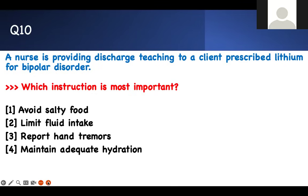The nurse instructs the patient to avoid salty food. That's a bad thing. The patient should limit fluid intake. That's a bad thing. Report hand tremor. Of course, it's okay. It's bad, right? But think about it. Maintaining adequate hydration is more important than reporting hand tremor. You want them to prevent their hand tremor. Therefore, you should teach them to what? Hydrate themselves, maintain normal sodium, and avoid hurting the kidney. So 4 is the right answer.